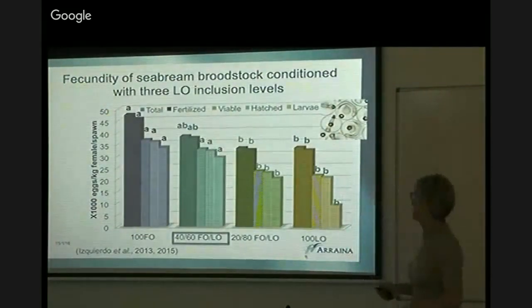This is the spawning. This is the total number of eggs produced per kilogram female. This is the total number of fertilized eggs. This is the number of viable eggs, hatched larvae, and larvae at 3 days old. So you can see that there is some reduction in the total number of eggs produced when we fed the broodstock with diets containing 40% fish oil, 60% linseed oil. But when we use, again, as we saw in the previous study, higher levels of linseed oil, the quality of the eggs is much worse.